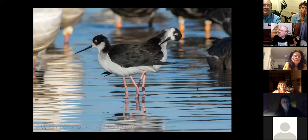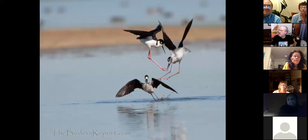And those are greater white-fronted geese legs behind them there. Next slide. This is a pair of black-necked stilts that I believe are trying to get their juvenile out of the house because they were pretty much fighting with it. And finally, the youngster took off. Next slide.